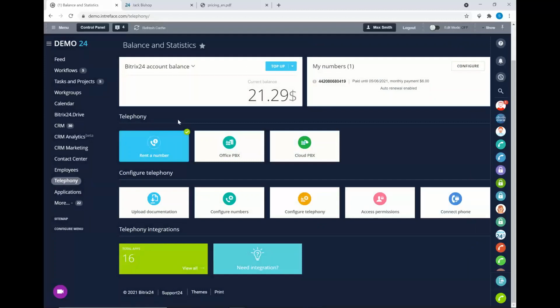The second option is then to use what we call the SIP connector. And this is a way of connecting with your private branch exchange. So if you have an Office or a Cloud PBX, or if you can provide your SIP trunk details, you can keep your current phone number and get access to all of the Bitrix24 telephony and CRM features by using the SIP connector. So you can see here we have the Office PBX and we have the Cloud PBX. So you need to check and understand which edition you have, if you have a Cloud or an Office PBX.